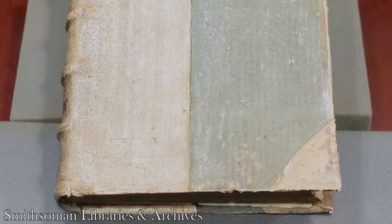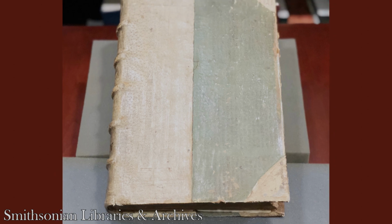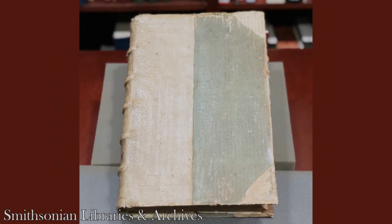When I was the reference librarian of the Smithsonian Libraries and Archives Special Collections, this was one of my favorite books to bring out on reading room tours. It was the first book published solely on insects and features some really great woodcuts of varying accuracies. But my favorite part was the binding. It's a beautiful example of a 16th, 17th century German quote-unquote budget binding, using relatively cheap materials to make something that looks a little nicer.